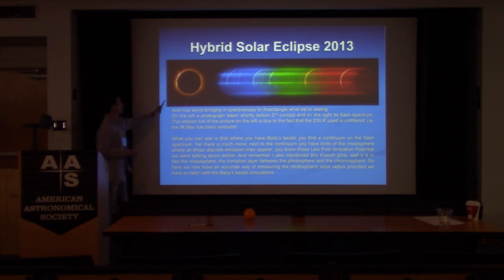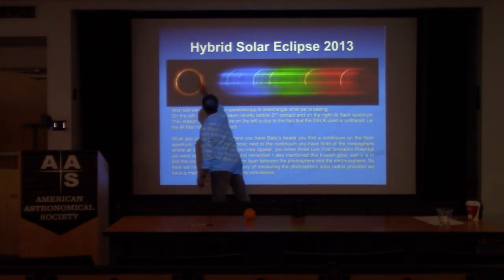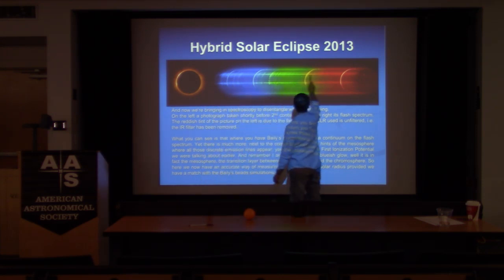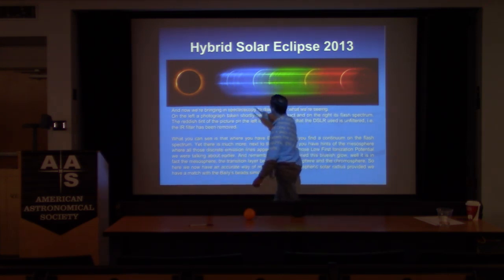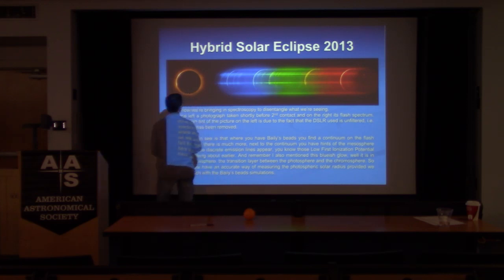If you look at the flash spectrum, you have the continuum, which is the main bead, and on each side you have many lines. This is what we can call the mesosphere, the low first ionization potential layer, between the photosphere and the chromosphere. If you know exactly where this layer appears on your picture, you can perfectly time the contacts. So by combining the simulation plus the pictures plus the flash spectrum, you can know exactly what's happening.